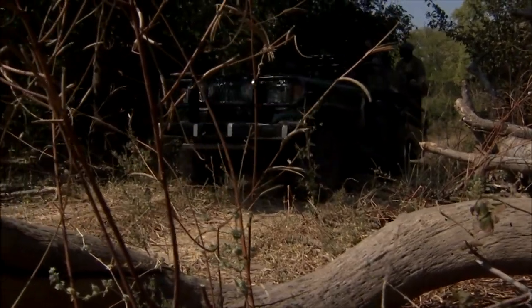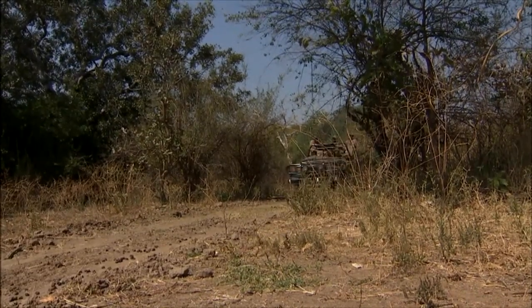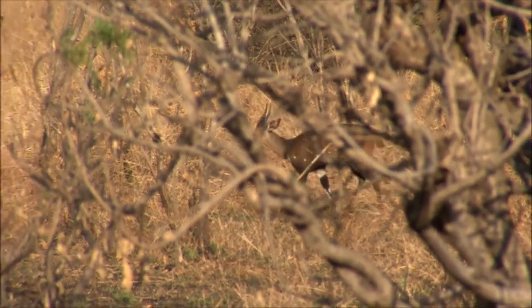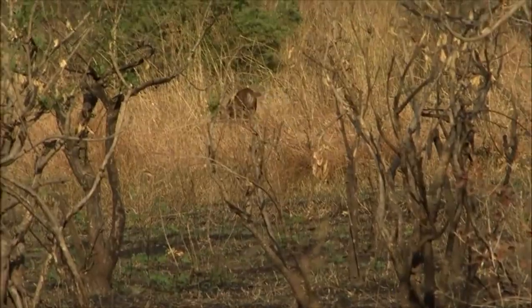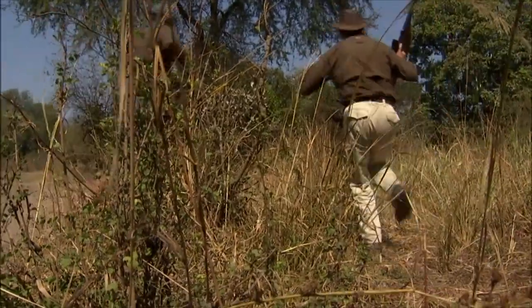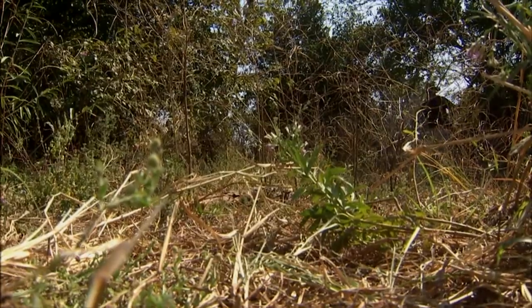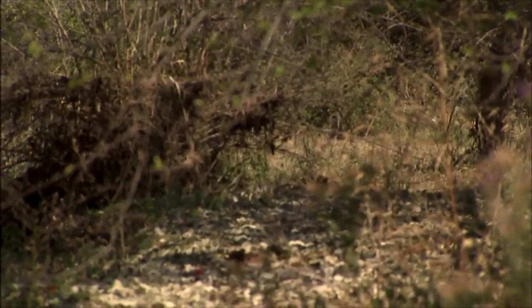We came around a bend, and off to my left, maybe 50 yards, I see two tiny little horns sticking out of a bush that just didn't look like branches. Bushbuck, bushbuck. Back here, back here. It was right there on the corner. There he is, there he is.